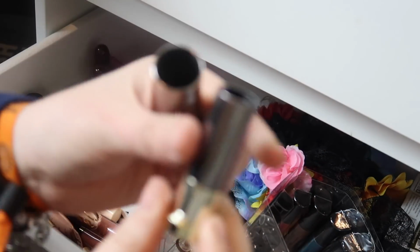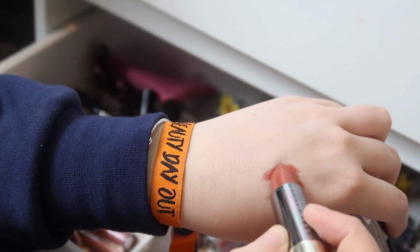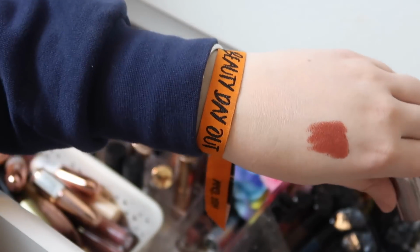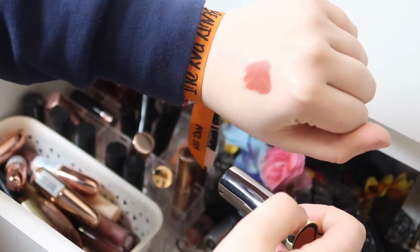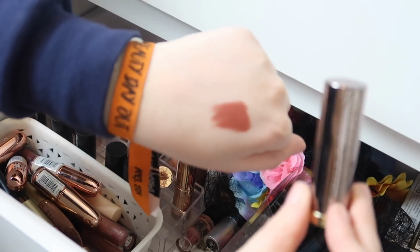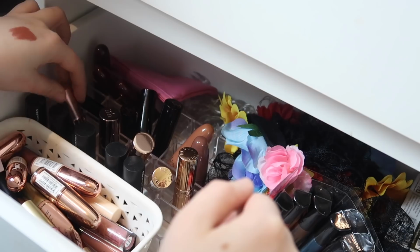This is in the shade Backseat. This is actually one that I got for, I think it was Christmas last year. Look how pretty that shade is. I use this all the time when I'm going on a night out because it's so creamy. These Vice lipsticks are like my favourites. Seeing as I can't wear MAC anymore because I'm cruelty free, these are just a winner.